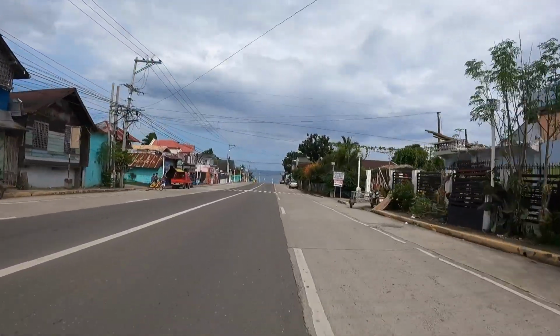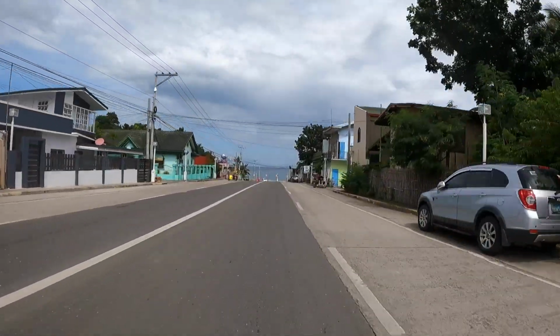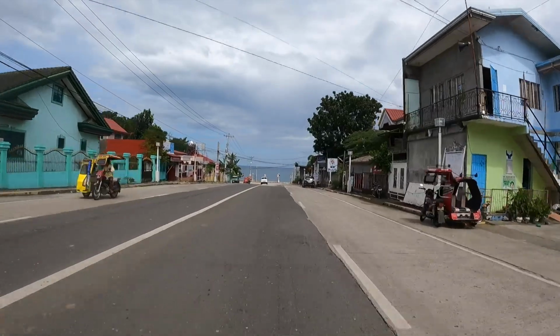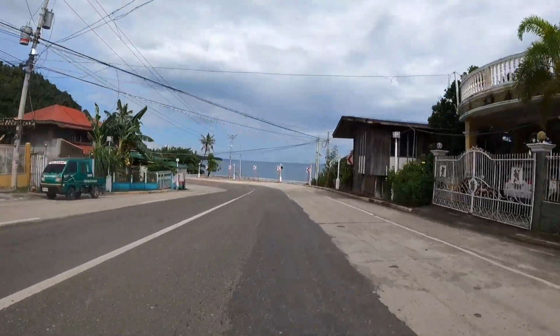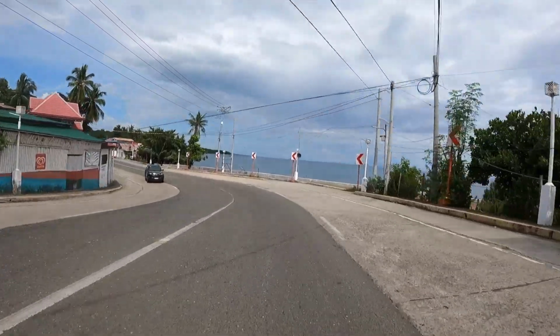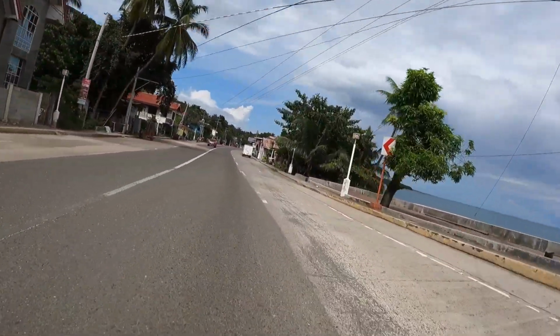Here we're coming down the hill from San Joaquin, coming down to the ocean. They have a kind of esplanade going on here along the beach. As I said, we're going the other way. We haven't explored it, but might do so in a future video.